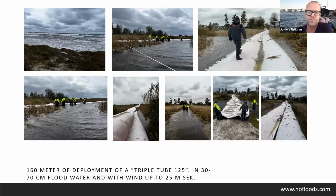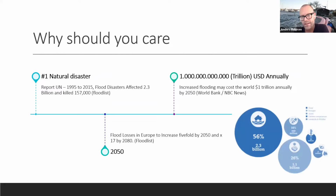These are the procedures: we deploy in water, pull the barrier out, and fill it up with water. Quite challenging, since you can have wind from one direction and water from the other. But basically, we managed.